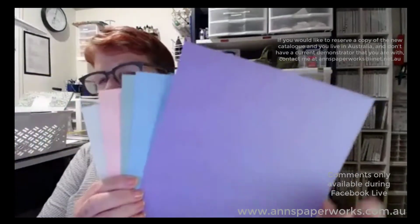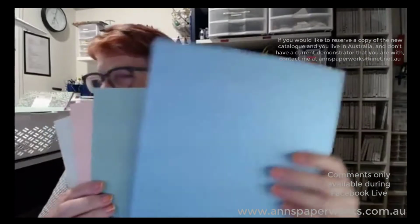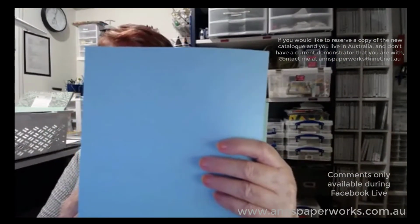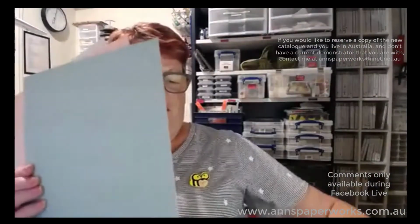Now, I'll show you the cardstock swatches. The interesting thing is that we've got all these new colours and I haven't worked out the names of all of them, so I might actually get these completely wrong. The first one is Highland, I keep thinking Highland Fling, it's Highland Heather. Next one is Balmy Blue, which quite a few people have really liked. That's one of their favourite new colours.